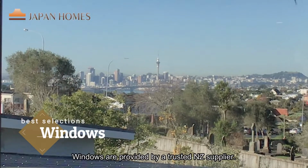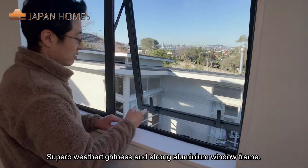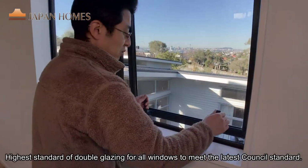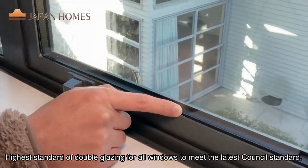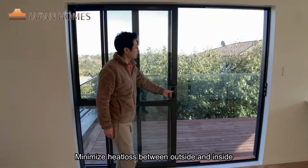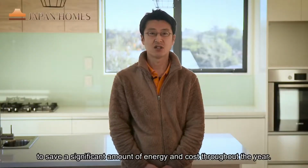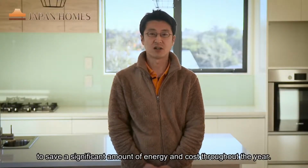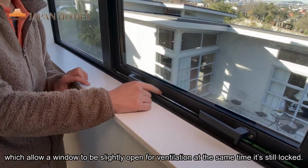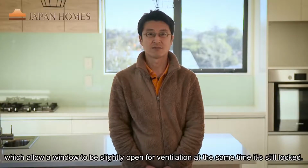Windows are provided by a trusted New Zealand supplier. Superb weather tightness and strong aluminium window frame. Highest standard of double glazing for all windows to meet the latest council standard. Minimize heat loss between outside and inside to save a significant amount of energy and cost throughout the year. The handles are double tongue, which allow a window to be slightly open for ventilation. At the same time, it is still locked.